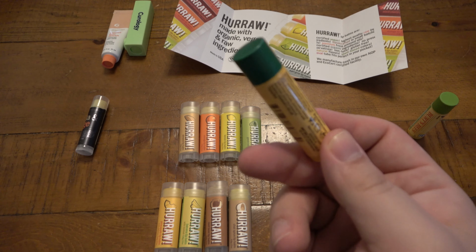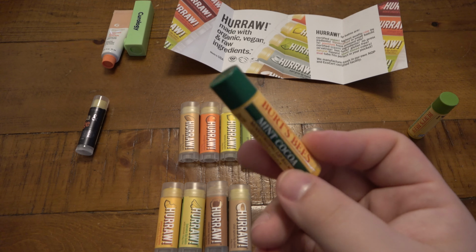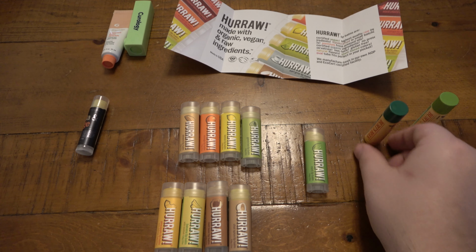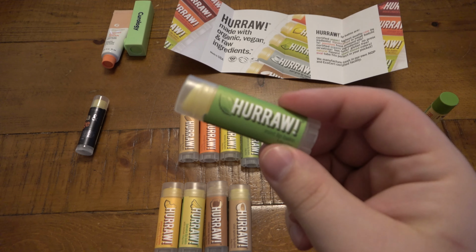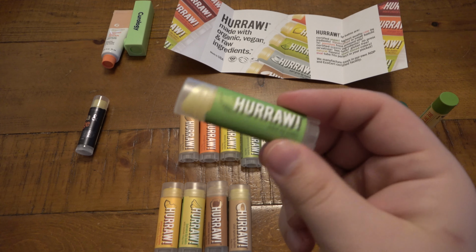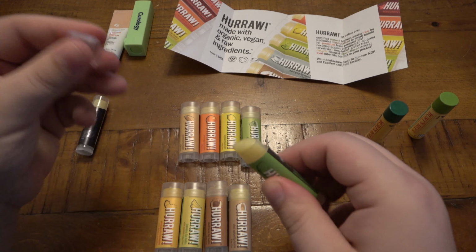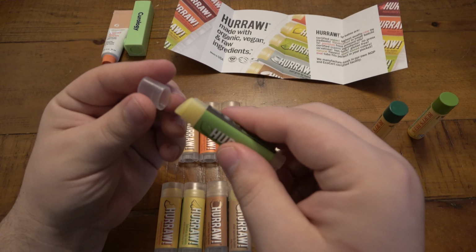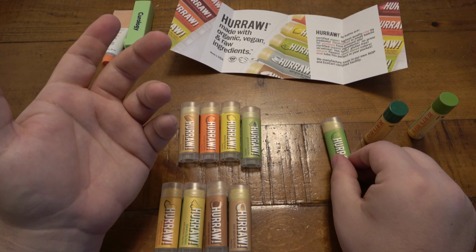I have to say, this smells and tastes delicious. It's wonderful, just like hot chocolate, minty hot chocolate. But my wife ended up getting this. This is a mint chapstick by a brand called Hurraw. All right, so you can see it's already a little different, and it's kind of oval, which is just different. I didn't think much of it. She had me try it. It tasted fine, no big deal.